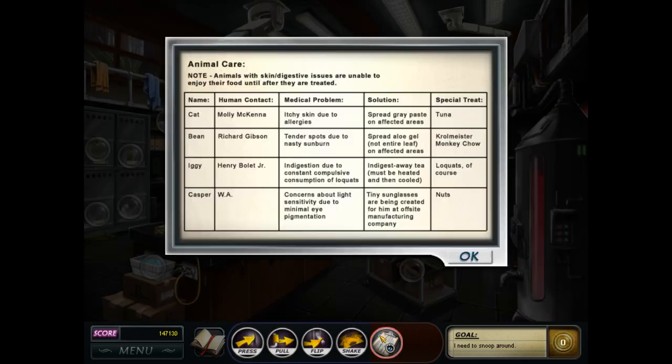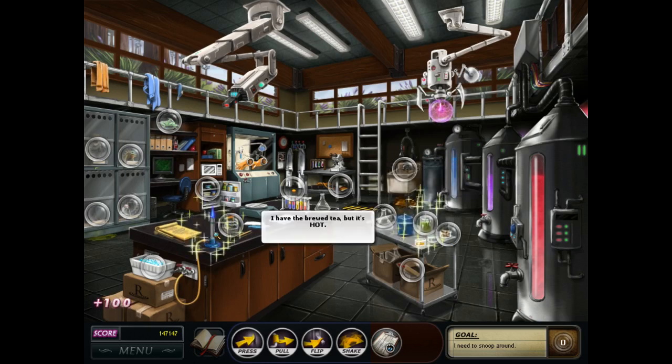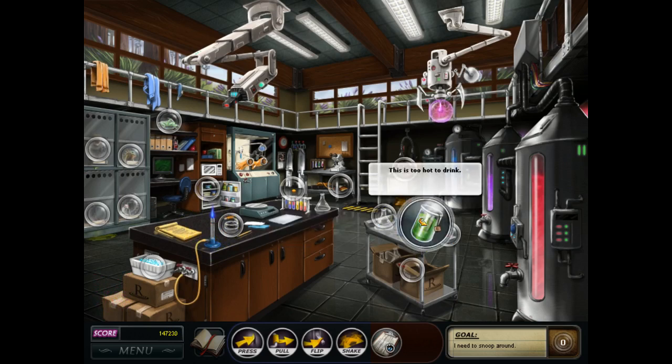So that's everything. Okay. Animals are unable to enjoy their food until after they are treated, so treat first. Cat: spread gray paste on affected areas. A gray powder. It won't be a problem getting water. A gray paste. Do I just add water to it? No? This needs to be brewed. I have brewed tea, but it's hot. It is too hot to drink, in fact.